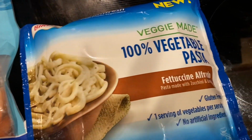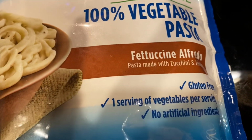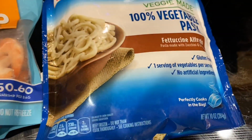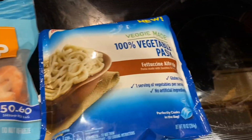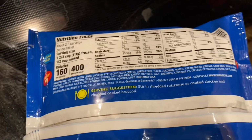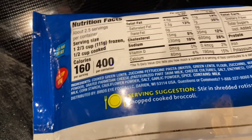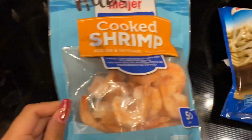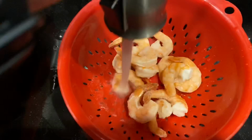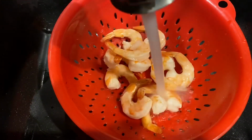I love this. It's 100% vegetable pasta, veggie made, for anyone that loves veggie made food, I guess. I did it when I was doing my month of not eating meat, and I was like, this is so good. So basically, I usually cook the whole bag, and I don't ever eat the whole thing, but I put all of the calories into it. So I honestly only ate half of this, and then I put some cooked shrimp in there because obviously fettuccine alfredo with shrimp is delicious.